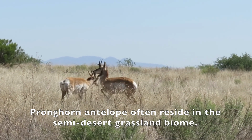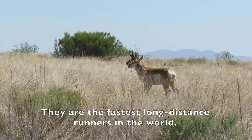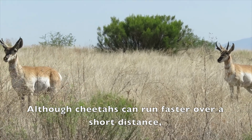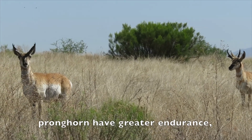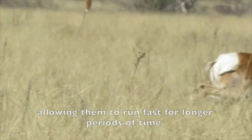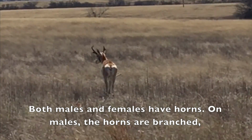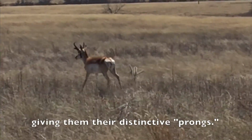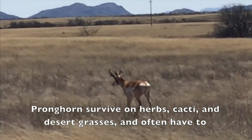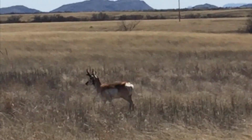Pronghorn antelope often reside in the semi-desert grassland biome. They are the fastest long-distance runners in the world. Although cheetahs can run faster over a short distance, pronghorn have greater endurance, allowing them to run fast for longer periods of time. Both males and females have horns. On males, the horns are branched, giving them their distinctive prongs. Pronghorns survive on herbs, cacti, and desert grasses, and often have to compete with cattle for food.